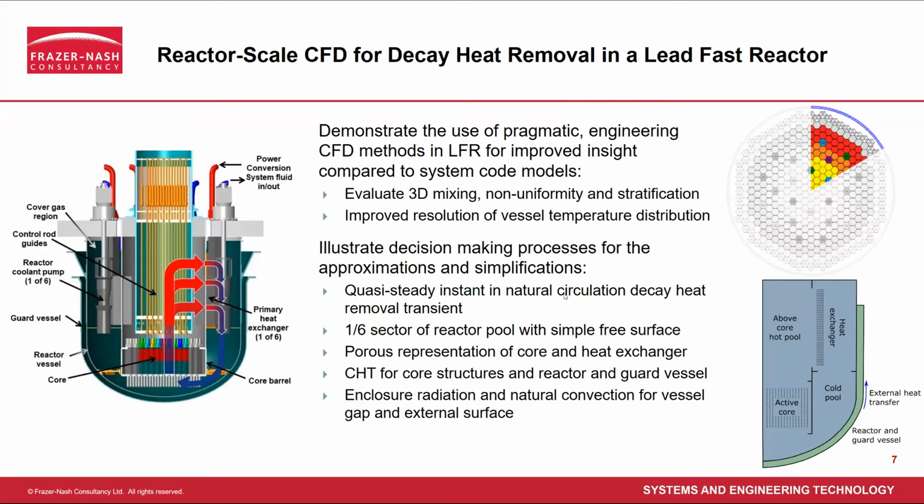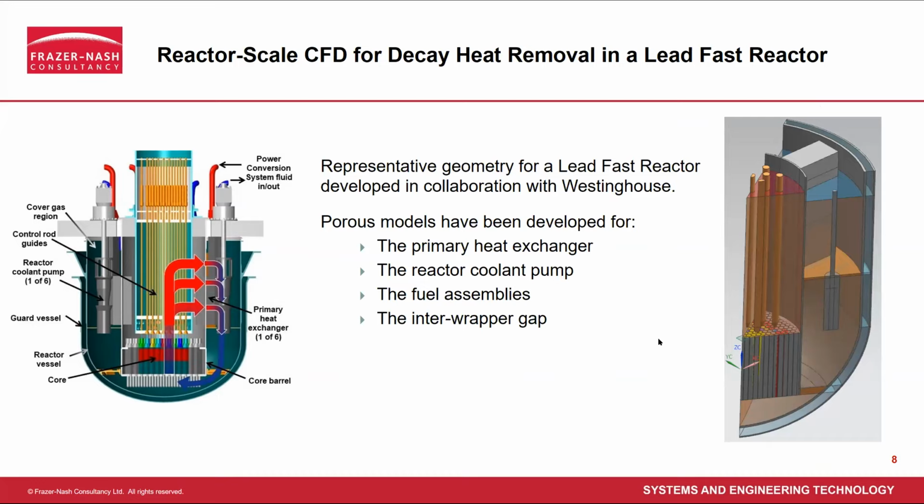So we know for sure that we're not going to get the details of this case right, but we're just trying to shine a bit more light, add a bit more insight compared to what you'd get from a system code. Normally you would evaluate these faults in a system code model, but you're not going to get any real insight into stratification or localized temperature profiles of the vessel. So we're going to use conduction heat transfer and porous medium and radiation in the gap between vessels and things to try and get a better understanding of how this is going to work.